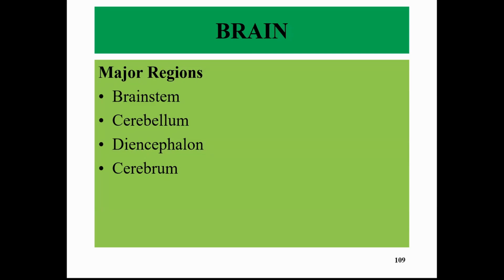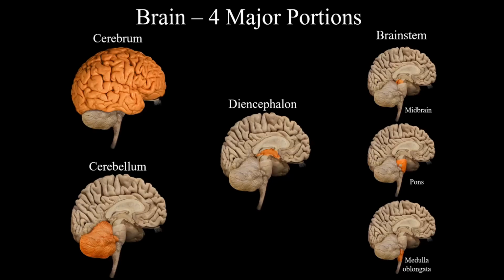Okay, now let's talk about the brain. So let's talk about kung ano yung nakapatong sa ating ulo. So our brain is divided into 4 major regions, namely our brainstem, our cerebellum, our diencephalon, and our cerebrum. Marami siyang parts sa loob, pero ito yung major regions of the brain. Okay, so you have your cerebrum, which is the largest part, cerebellum, which is near the back, the diencephalon and brainstem are in the middle. Okay, so your most prominent part is your cerebrum, which is the largest part of your brain.